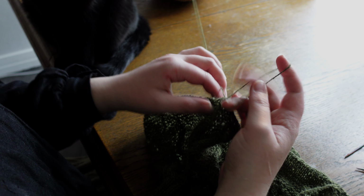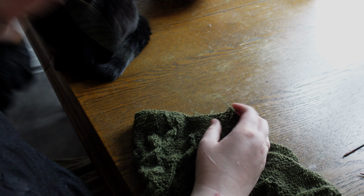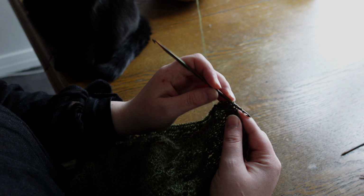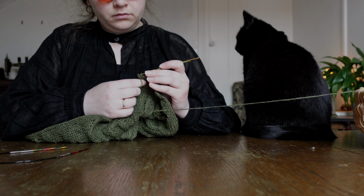You didn't think we were done quite yet, did you? This plain edge is not doing it for me, so after securing it with my ball of yarn, I'm just going to cover it up with a simple scalloped edge.